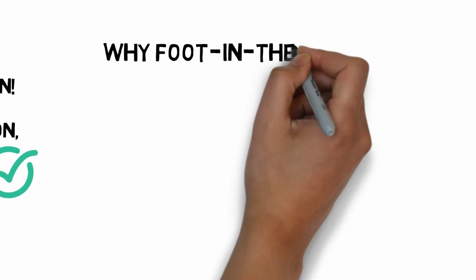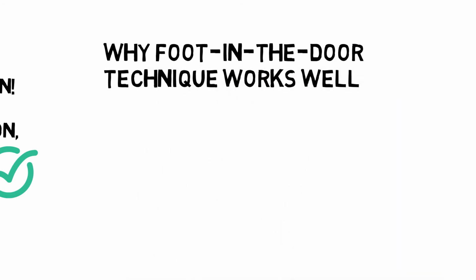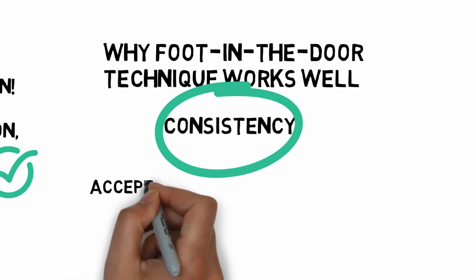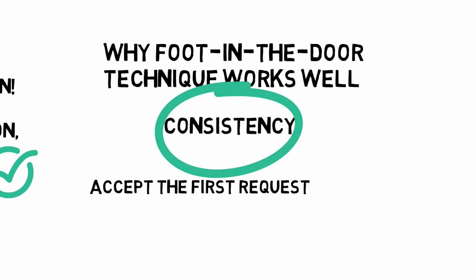The reason that the foot in the door technique usually works well is that people are inclined to have consistency when they do a series of actions. The technique creates some opportunity for the customer to gain compliance. In psychology, people will feel inconsistent if they accept the first request and deny the second one.